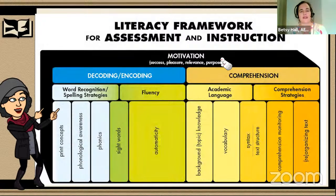Now, for our little guys, for kinder and first, they're motivated. They want to learn to read. This becomes more of a concern for older kids if they haven't experienced success. But kids don't want to read if they're not motivated. So that's above everything. And then we look here, we've got the two sides of this. We have the decoding and coding side, which is the reading and the spelling. And then we have the comprehension piece.